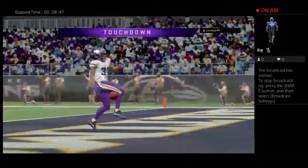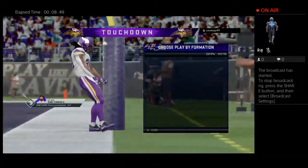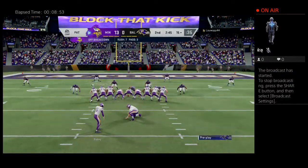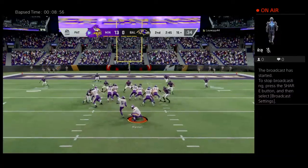And he'll get into the end zone. Touchdown, Minnesota. 25 yards. And the Vikings are going to widen that advantage.